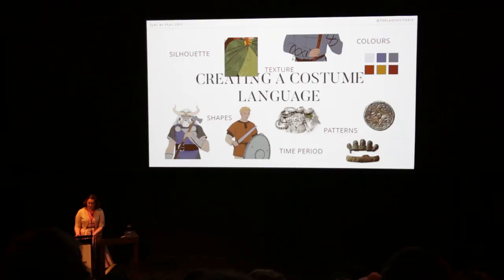A good costume language is going to help you so much, and it will help you with characterization, with concepting it, and it will make it much quicker and easier to come up with new designs for secondary or background characters. And it will make things look right, even if the player only realizes it on a subconscious level.